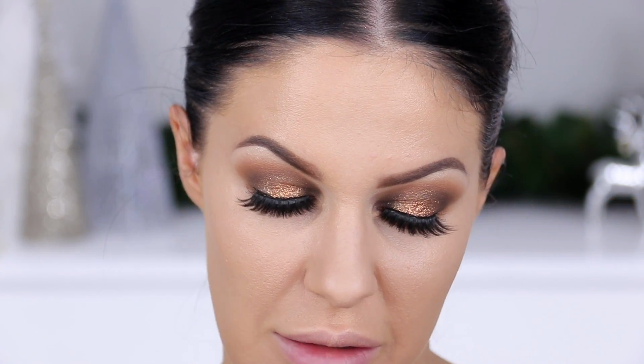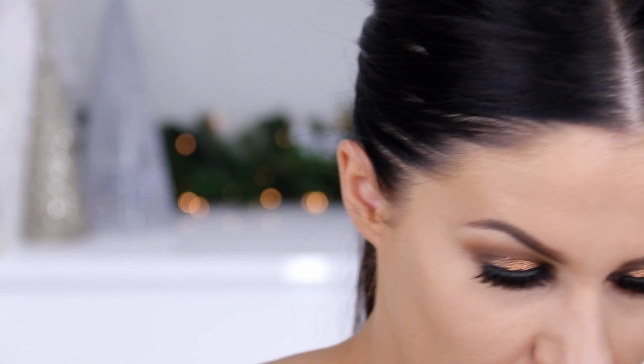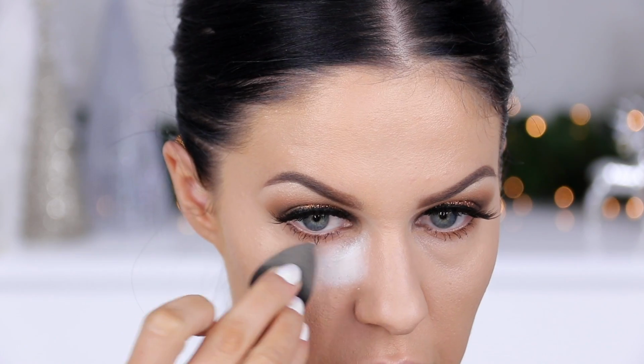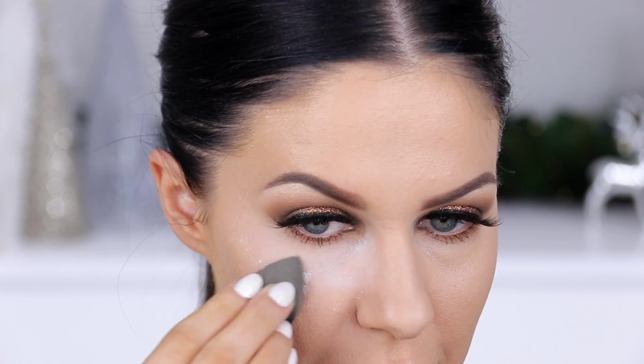So not feeling super confident about this next product. This is the Bake and Finish Luxury Baking Powder. I did try the banana version of this, oh, it looked so bad on my skin. Just so much texture. So this is a white translucent powder, obviously for baking. And so I've picked up a fair bit of powder on the sponge and I'm going to press it under the eye area. Oh, it's white. It is very white.